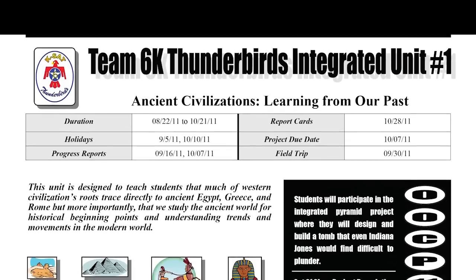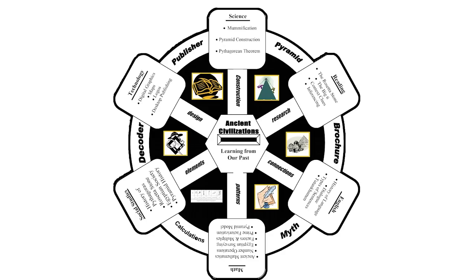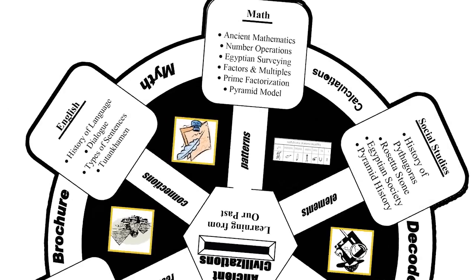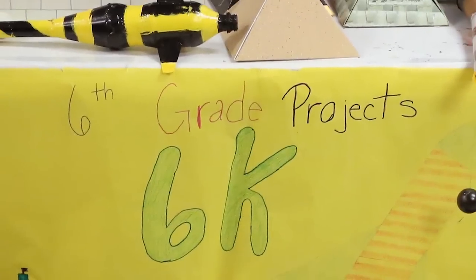In a traditional school, subjects are usually taught independently. What students are studying in math has little to do with what they are reading in English or the concepts they are learning in science. At KSAT, we harness the benefits of linking themes from different disciplines through integrated projects each 9 weeks. This is a very powerful way of enriching learning.